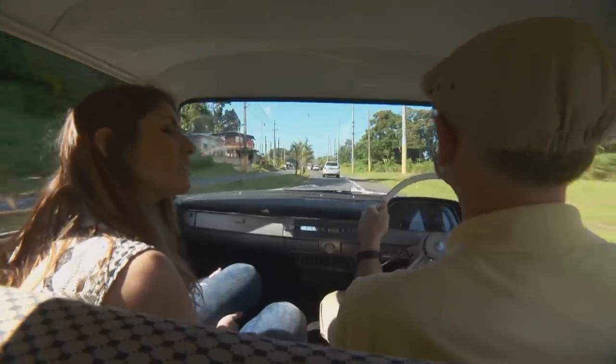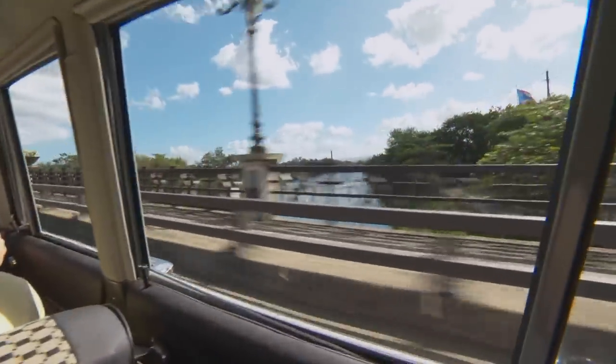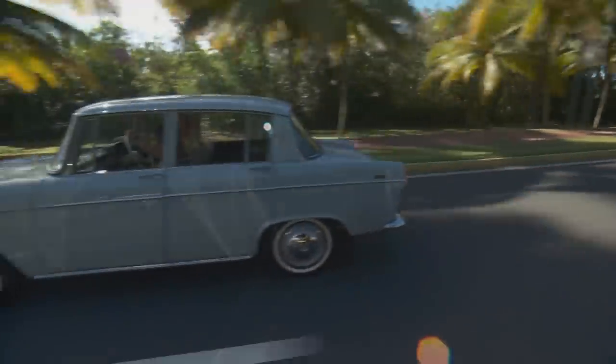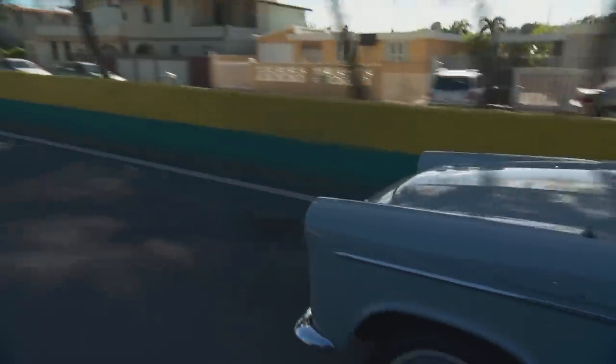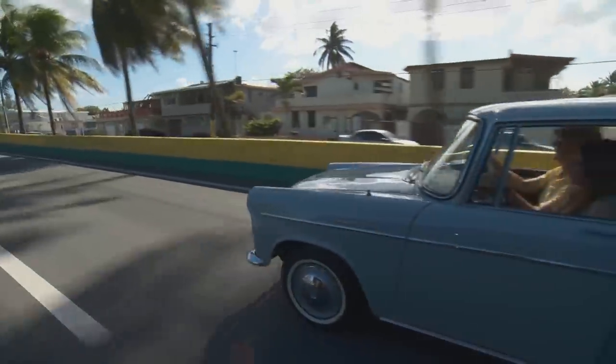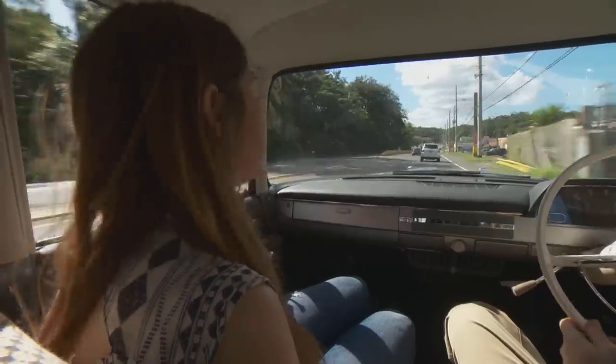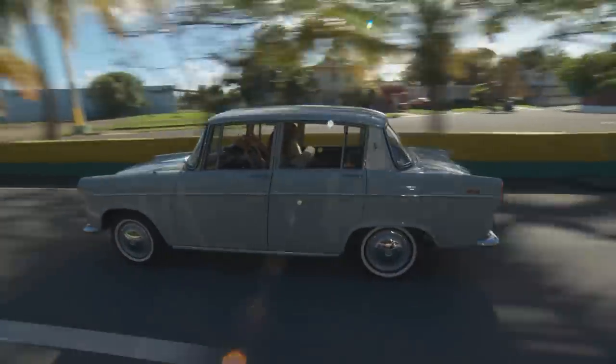We're going to the beach. Going to the beach. Wow, that's gorgeous. That's a pretty good view. Cruising around Puerto Rico in a '63 Toyota Tiara with a lovely young woman. I have died and gone to heaven. I think so.